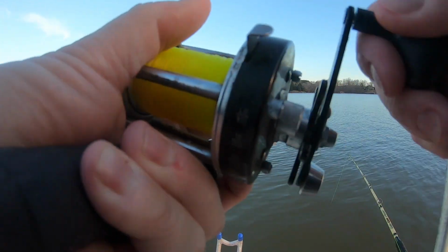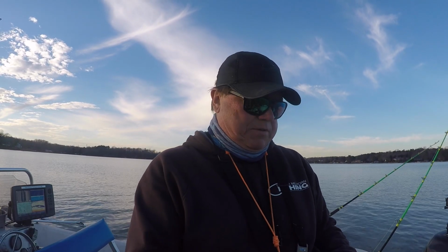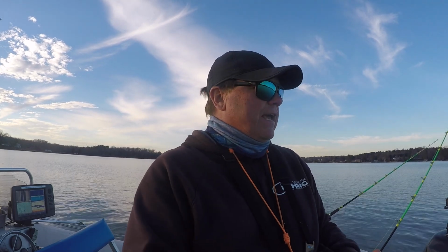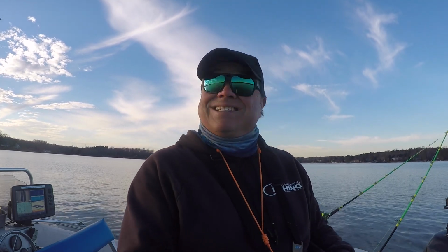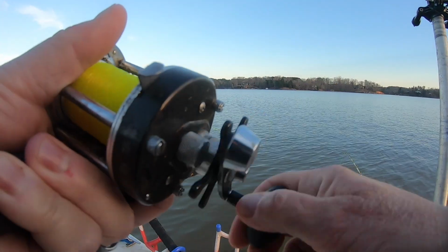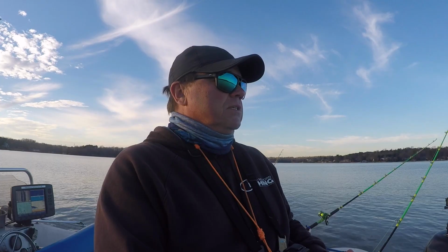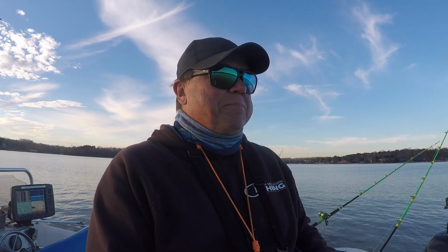Came through the river channel, didn't pick up anything else. I'm over to the other side and getting hit up here as I come up onto this flat. Wind's died a little bit. Sun's going down. It's getting chilly. I'm about to put a coat on here in a second. It's the first time all year we've been able to catch these fish out here where we normally catch them. So it's good to be back.